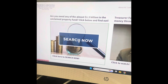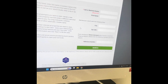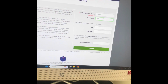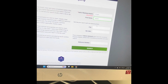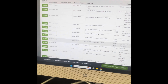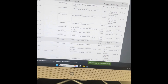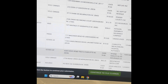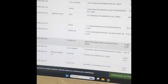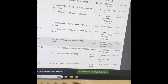If you click on search now, you can put in different information. I'm going to put in just a general name just so you can see what it's going to look like for the state of North Carolina. You can also help narrow it down by putting in a city. And as you can see, all of these Walter Browns popped up, and it has the actual addresses of some of these people. And so that will also help you clarify and narrow it down as to if this refers to the person that you're actually looking up, because you'll see information or an address that is familiar to you.